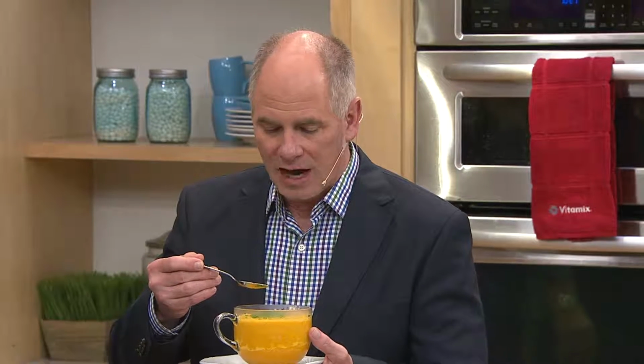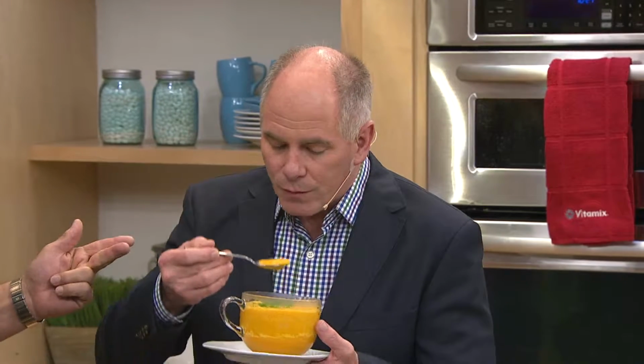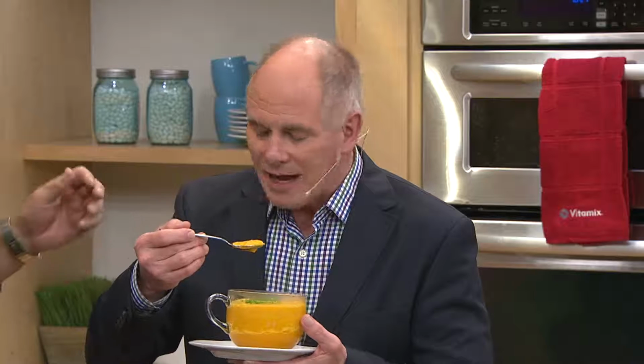How good is that? I'll be honest, I didn't think carrot soup would be a great taste treat. That's amazing. Isn't that great? Carrot, milk, chicken broth, raw onion, some lemon zest, and some curry and salt and pepper.